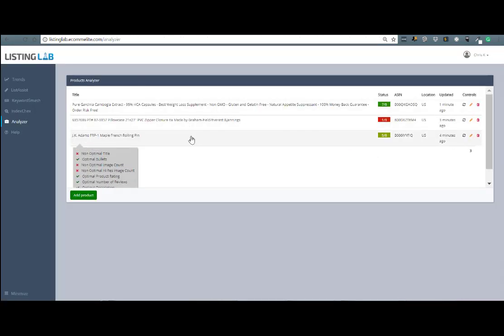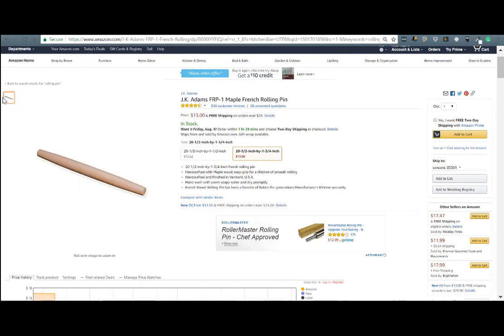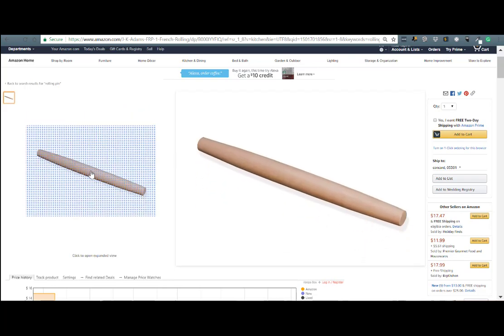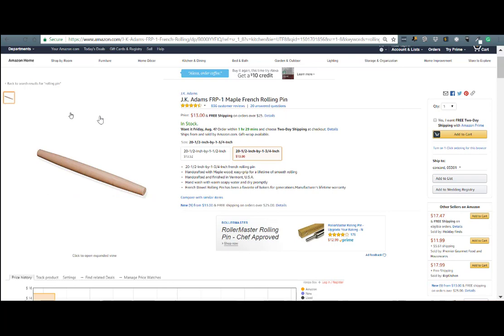Next up, we'll go to the 5 out of 8, the rolling pin we've already looked at, and it gets close. Gets closer, but we're images again. It doesn't have all the images, and there's certainly that one looks high res maybe, but don't have enough images and things like that.